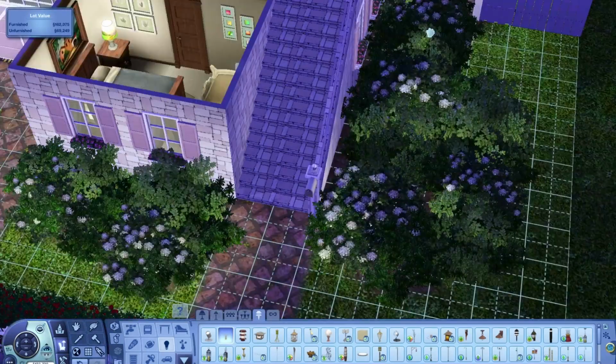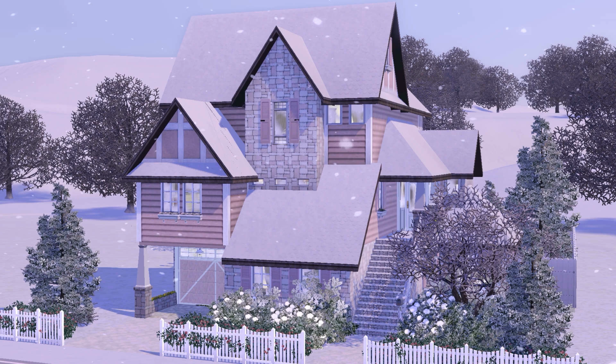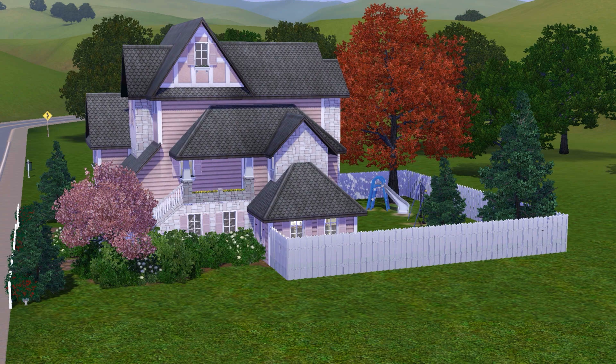Anyway, we're coming up to the screenshots now, just doing the last of the lighting. And yes, there's a Christmas or snowy version of it because it was snowing at the time when I was building this, so I thought I'd throw in that picture. It was quite pretty. But again, here are the screenshots.